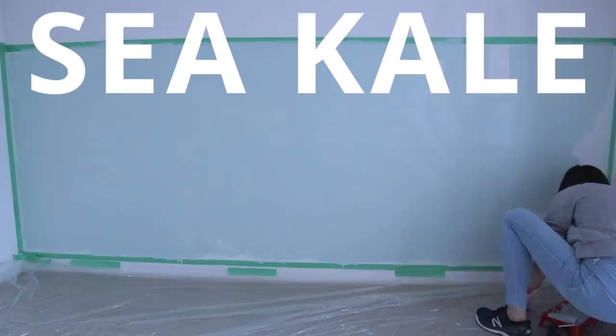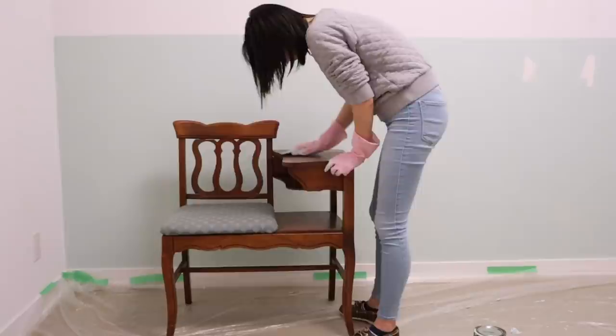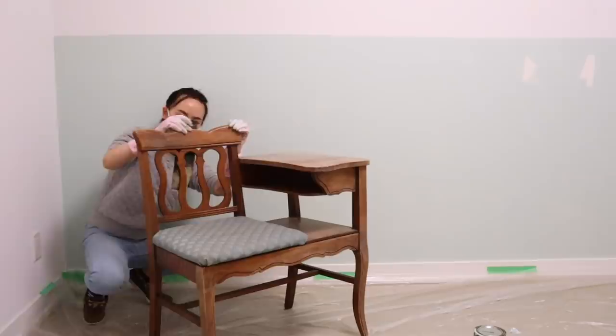And after that, I also cleaned and sanded the telephone table so that I could refinish it the next day. And then after that, I went back to my parents' place because with all the smells, the dust, and the general mess, the room is just not inhabitable. And also after all this work, I was spent.